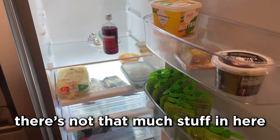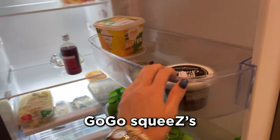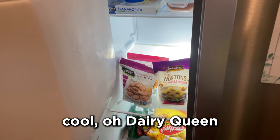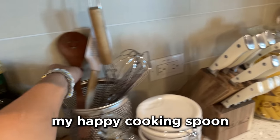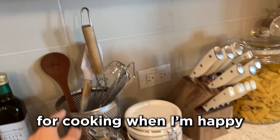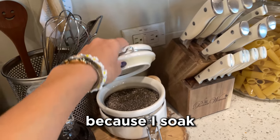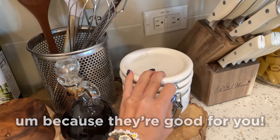This is my fridge. There's not that much stuff in here. I love these. Go-go squeezes. My freezer. Cool. Oh, Dairy Queen. Let's see. This is my salt thing, my soy sauce thing, my happy cooking spoon for cooking when I'm happy. This is a bunch of chia seeds because I soak chia seeds in water overnight because they're good for you.